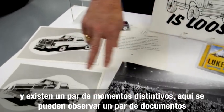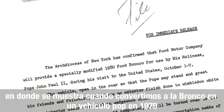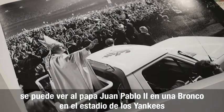Here you see a series of documents when we converted the Bronco into a Pope Mobile in 1979. We modified 3 Broncos and gave them to the Secret Service, and you can see Pope John Paul II and his Bronco in Yankee Stadium.